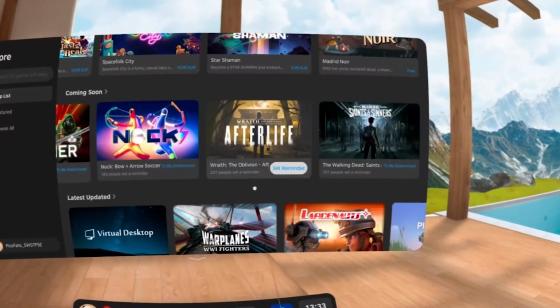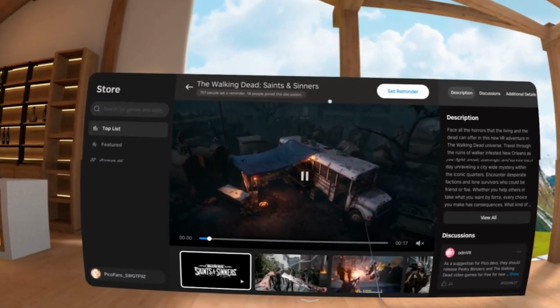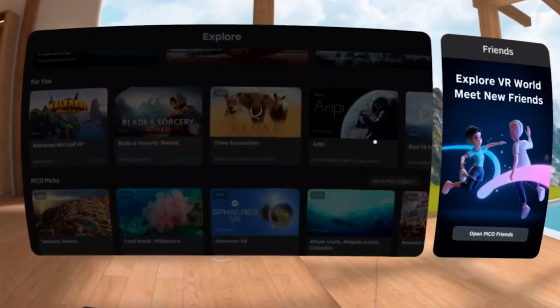And while Pico does have a phone app, you don't actually need the phone app to set up the headset. That's something nice that I've noticed. I did not need the phone app to do anything with the headset whatsoever. I did not need a TikTok account. I did not need a ByteDance account. I just instantly jumped right in with a Pico account. So that was quite nice, not needing a separate social media account and not needing a phone to set it up. A breath of fresh air.